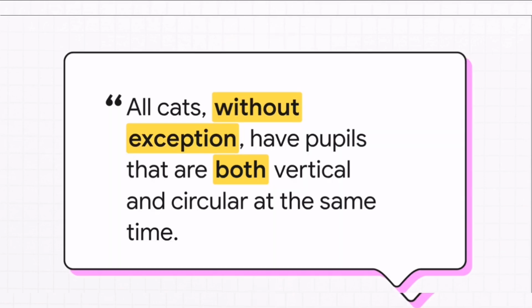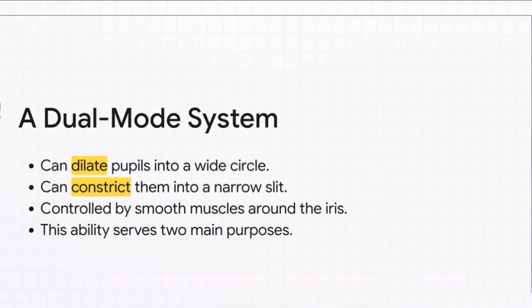The truth is, it's not about different kinds of cats. Get this. Every single domestic cat has the ability to switch its pupil's shape. They are absolute masters of adaptation. Using these really powerful muscles around the iris, they can shift between that narrow slit and a wide circle, and they do it for two main reasons.